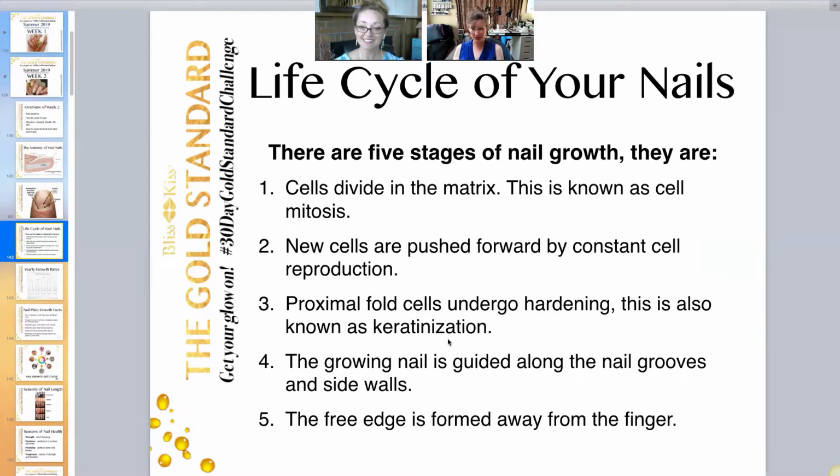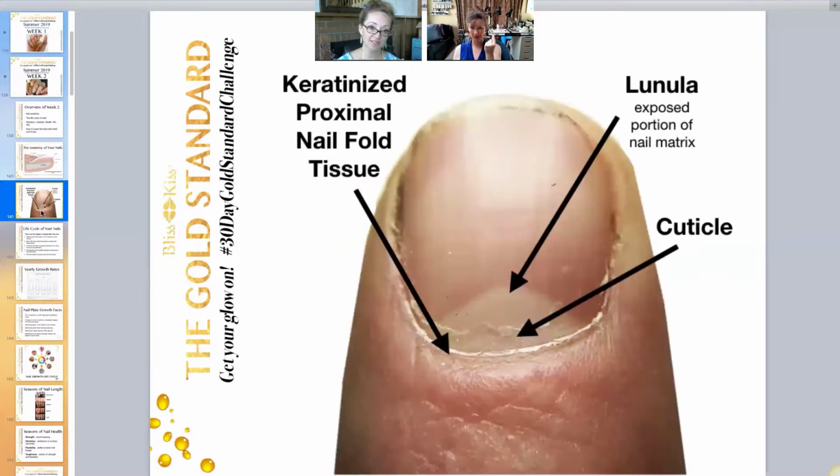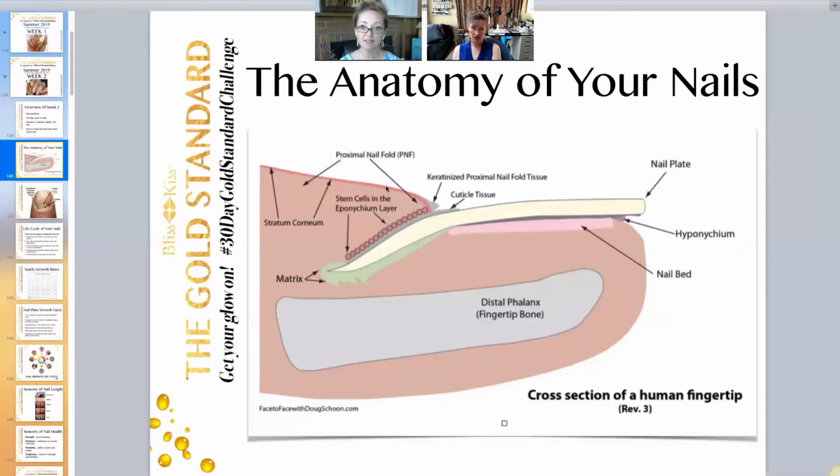So these new cells are being pushed. It's constantly happening, except for the proximal fold cells. So these are an entity in and of themselves along here. As these are growing, these keratinized proximal fold cells are going to keep growing out and pushing out and upward. We'll look at some more photos later in the presentation of where it goes too far. It is very important that it is there. It has an actual function. And like with anything, when it goes too far, that causes issues.